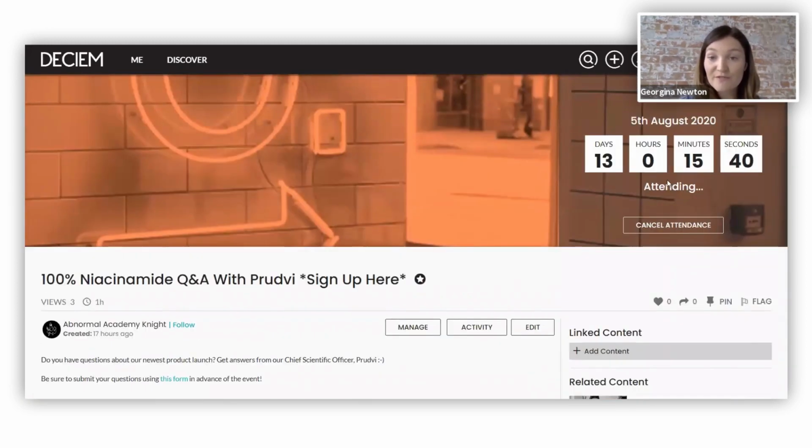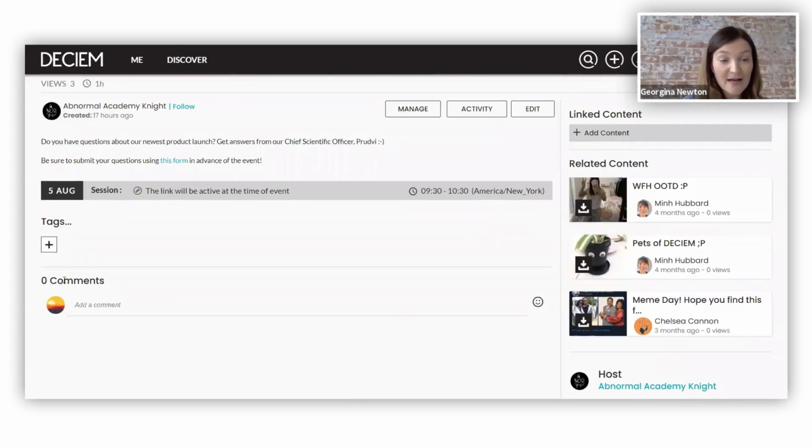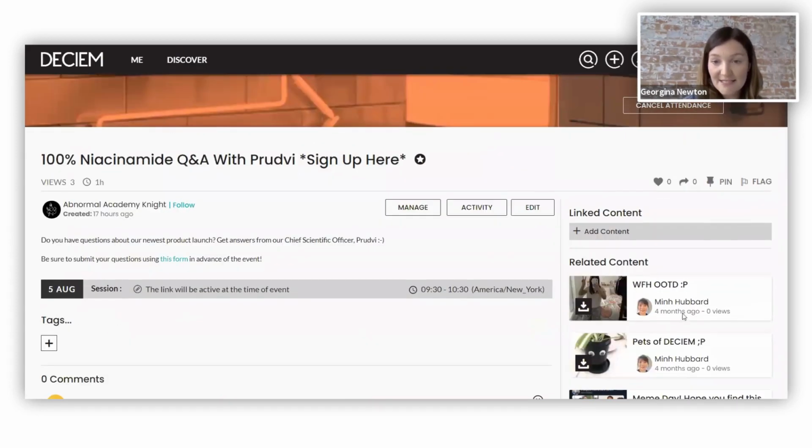You can also, once you've signed up to the event, get this nice little countdown here, and I can see who's hosting that event, and who else is attending it and has signed up for it. So this is really nice if I then want to reach out to other attendees and get in touch with them before the event. Again, we've got comments, the related content, and you can like it and share it.